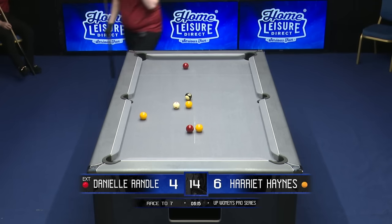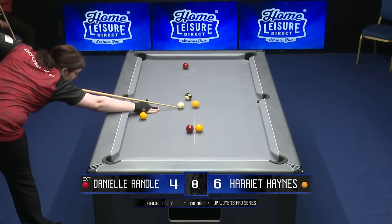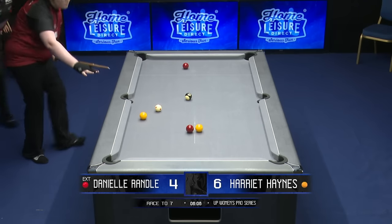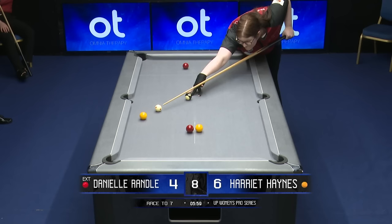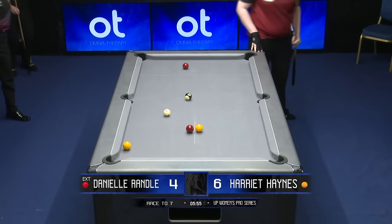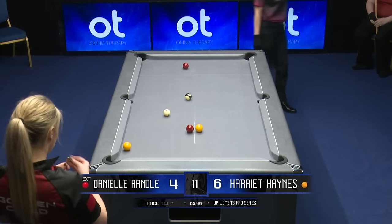And she might have left the angle to go into the pack as well. I think she has. And she might be a bit straight. It could well go this yellow, to be fair. Right. She's had a look at it and she's turned away from it, so I'm going to figure it doesn't. It's still tough for Harriet to be able to get the cannon here. Oh. No, or maybe she did think it went. I think the yellow goes with a lot of side, but obviously the red is a lot more safer.